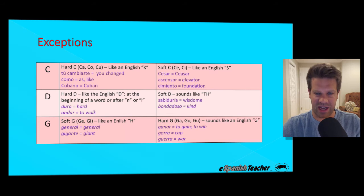The soft C, on the right side of this chart, is again like the English S, and it's used when there is a C followed by an E or a C followed by an I. So the name César, that's a name in Spanish, it means Caesar. And the word ascensor, elevator. And finally, cimiento.